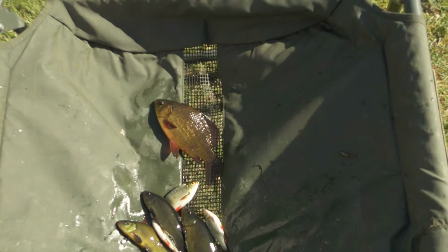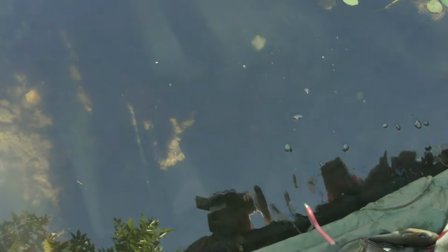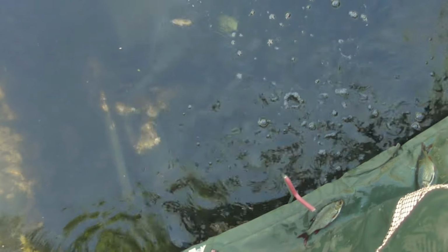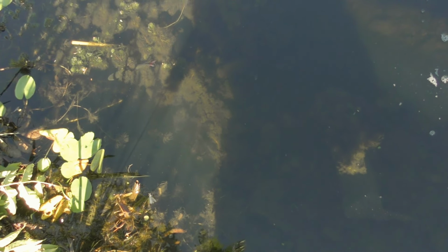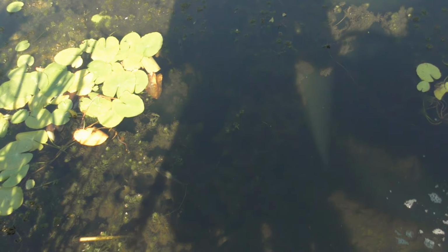Right, should we just go and put them all back? My float just went all the way under with him. Just push them all back in, go on. Go on, Carl. They're all gone. All swimming off nicely. That one just swam upside down then. And they're all disappearing off. One's going under us. They're probably like, oh, where do I go?